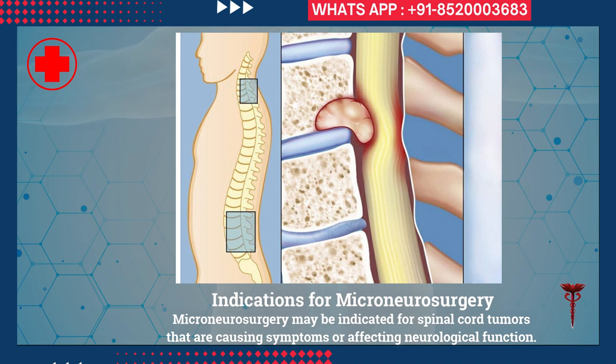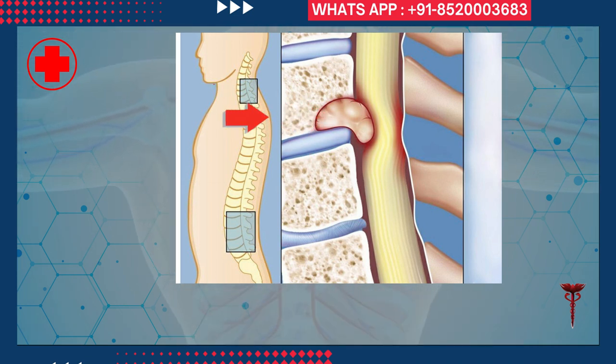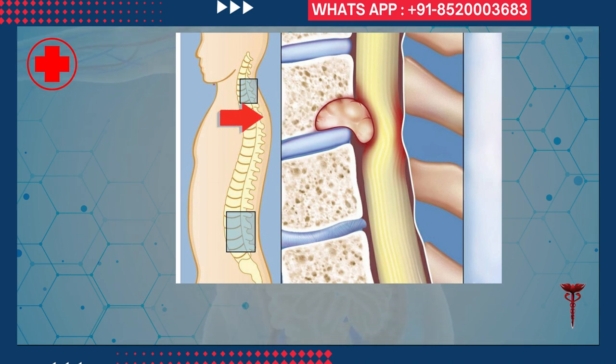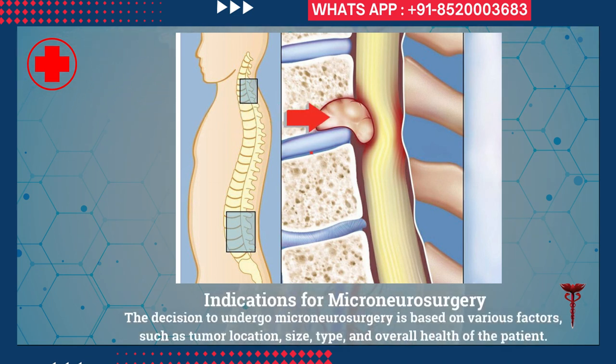Indications for microneurosurgery: microneurosurgery may be indicated for spinal cord tumors that are causing symptoms or affecting neurological function. Symptoms of spinal cord tumors may include pain, weakness, numbness, difficulty walking, and changes in bowel or bladder function. The decision to undergo microneurosurgery is based on various factors such as tumor location, size, type, and overall health of the patient.